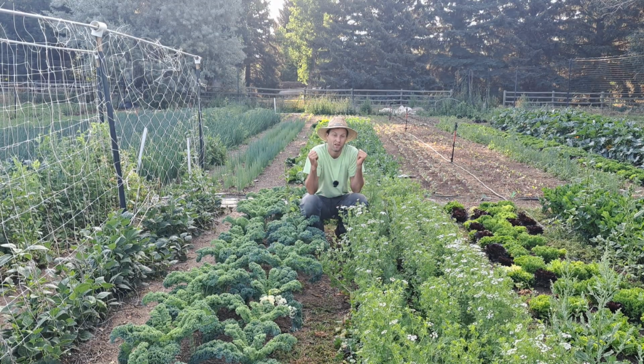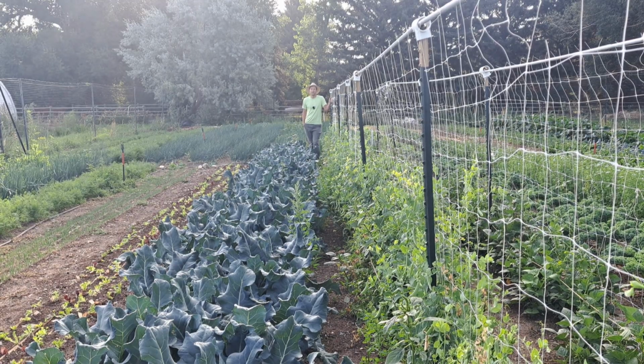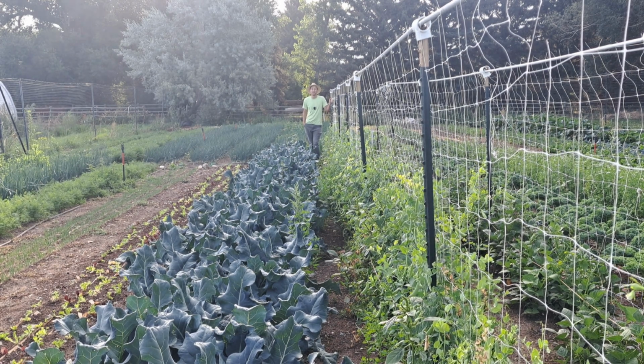7 years ago, this field behind me used to be grass lawn too. And now we've turned it into 40, 50 foot by 2.5 foot garden beds of vegetables that are irrigated with sprinklers just like you use to irrigate your lawn.